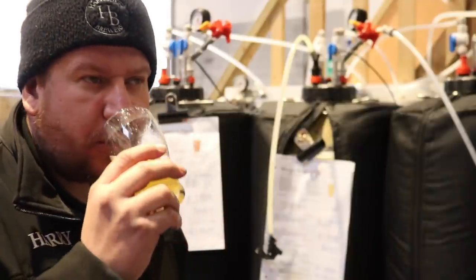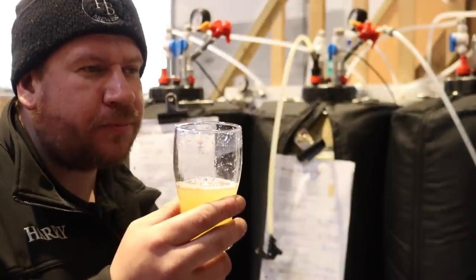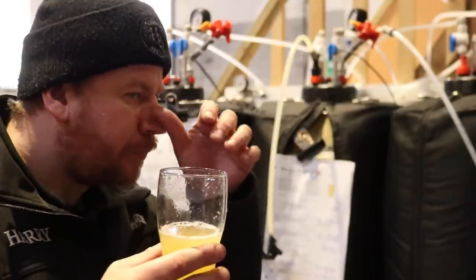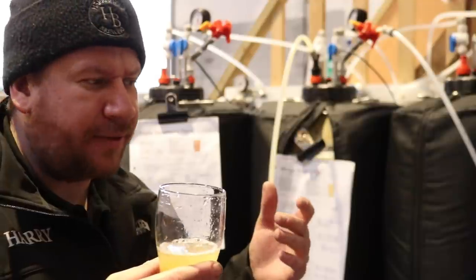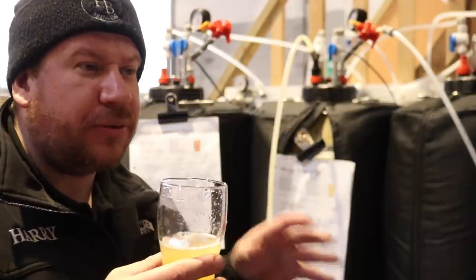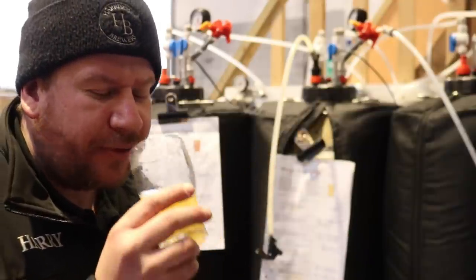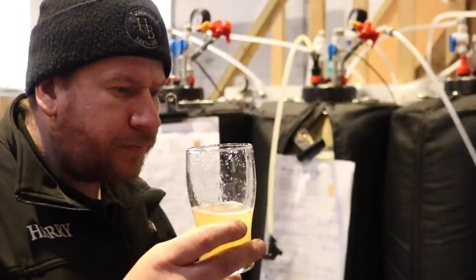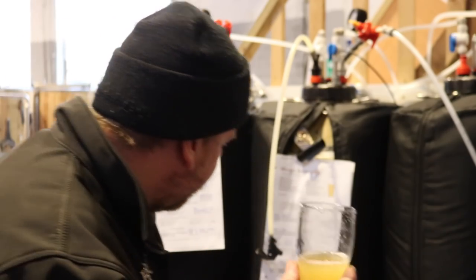Let's have a taste. A little bit of heat from the alcohol there. Plenty of sweetness still. We did put lactose in this beer, though. The body's there. It's very fruit juice like. It's not got a bitterness really to speak of. That's bloody gorgeous, to be honest.